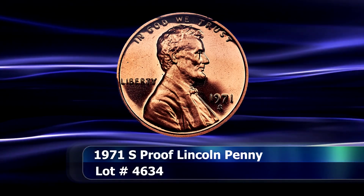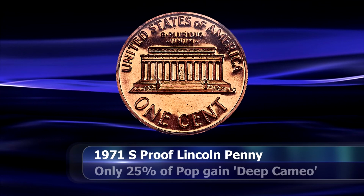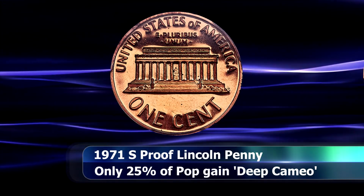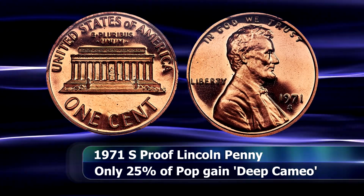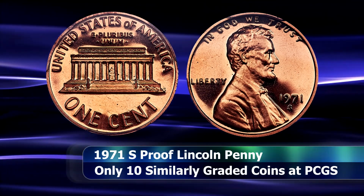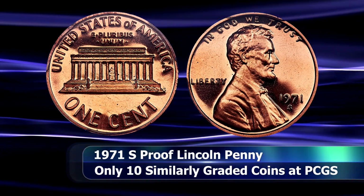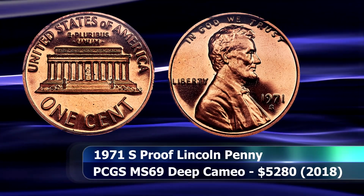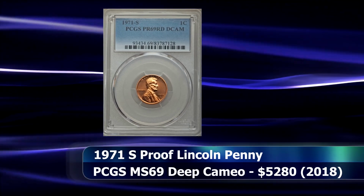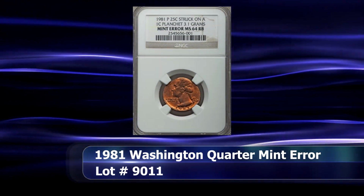The following coin is notable for being somewhat of a conditional rarity. Of course, in and of itself, the 1971 penny, either as a business strike or as a proof coin, is not scarce at all, if anything, quite the opposite. However, in absolute gem grades, that becomes a different story. Only about 25% of 1971 S proof cents submitted to PCGS managed to obtain a deep Cameo designation. Add to that the grade of Proof 69 and you are left with only 10 coins at that service with the same grade. Surely to end up in a top tier registry set, this coin sold for $5,280.